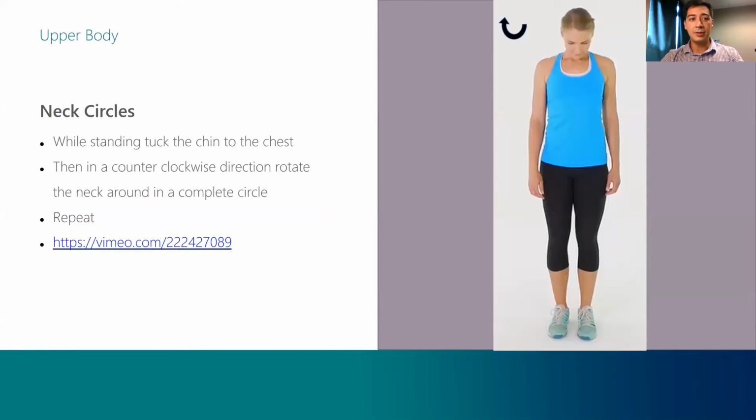Again, another one you can do either seated or standing, just neck circles. So calmly just twist your neck down. And we've all done this before. Just stretch out those neck muscles. Go maybe 10 times one direction, then switch. This one you don't even have to take a whole lot of time to do, and it feels great.